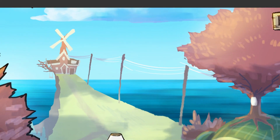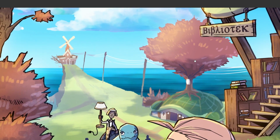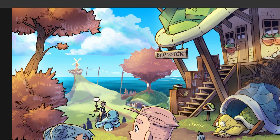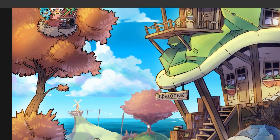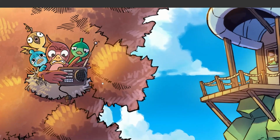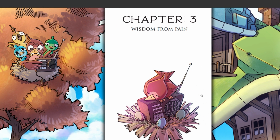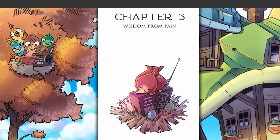I think adding in landmarks like this is an efficient way to show where all the locations are in relation to each other. One detail I enjoyed drawing are the four birds in the tree holding a radio. These same birds are in the chapter's title page, but here they have not yet hatched from their eggs.